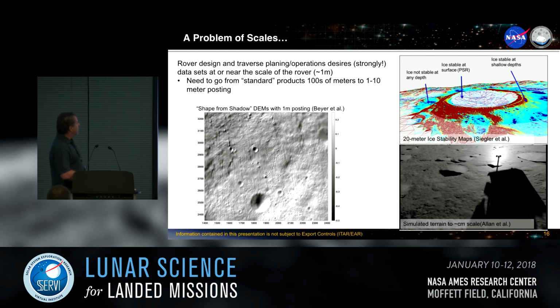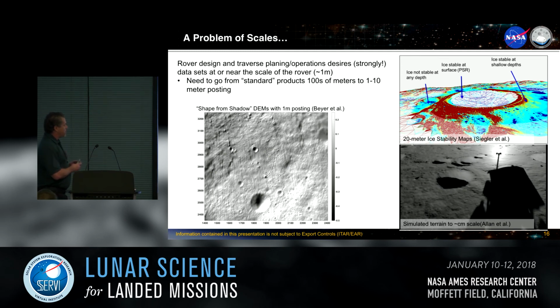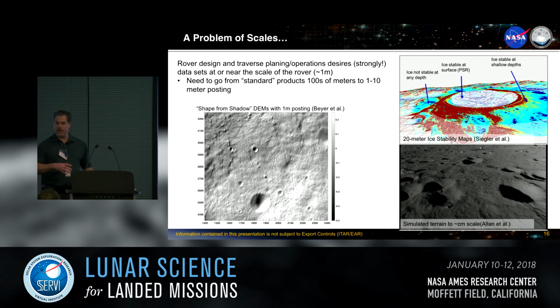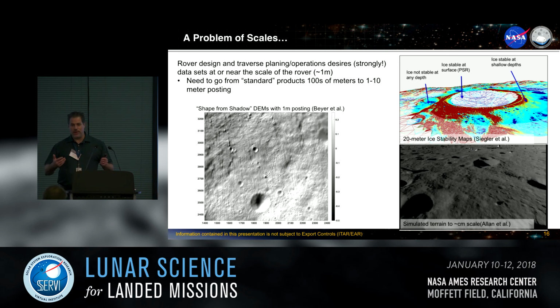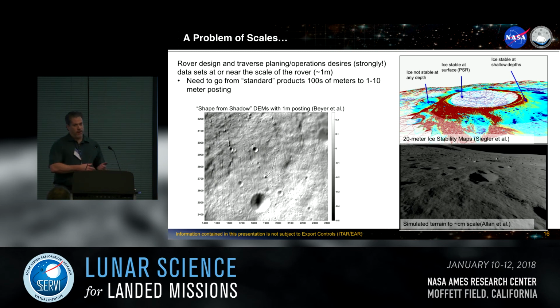So coming to my conclusion. Now one issue that we've come across is a problem, what I call a problem of scales. It's one thing to land, it's another thing to have a rover and operate on the moon. And if you talk to a designer and an operator of a rover, they want to know the situation at the scale of their rover wheels, which is, you know, in our case, 50 centimeter wheels. Well, that's a problem. There's no DEM at the 50 centimeter or 1 meter scale or anything like that. Stereo gave us maybe 3 to 5 meters or so.